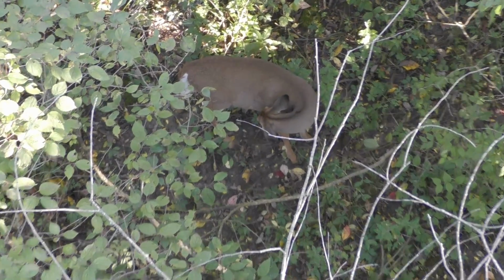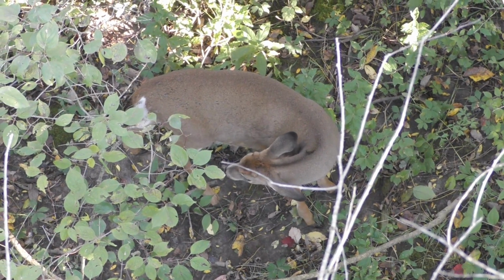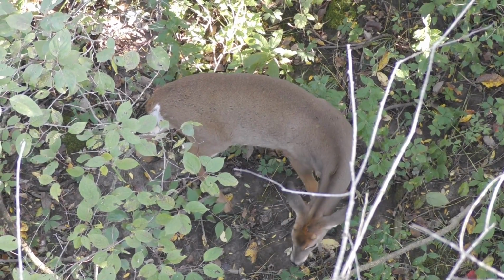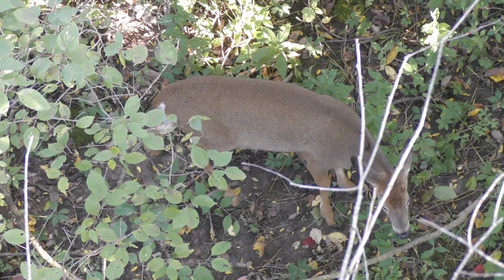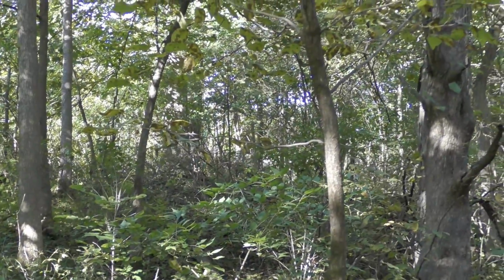Now, when I got down, I decided to do a little scouting mission, walk around. I also have a couple of trail cameras running on this public land. So what I do when I can is I like to leave the woods, especially in a morning hunt, a different way than the way I came in. And I do that as a sort of a scouting mission. So in the process of doing that, I did bump some deer, and I got just a little bit of footage of the last one.